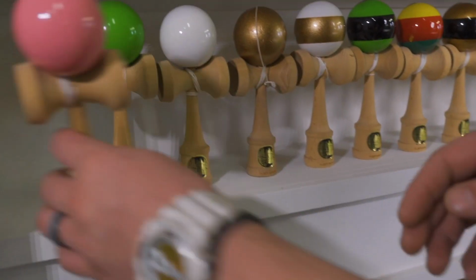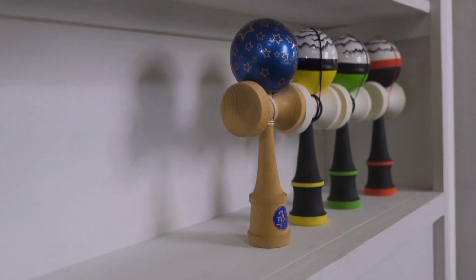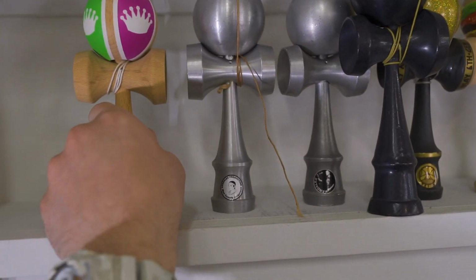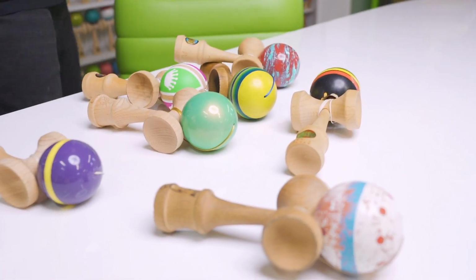So you gotta grab the collection. This one. Trying to be all careful. Alright, I got a few others.